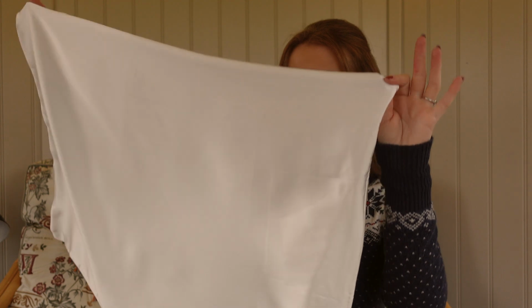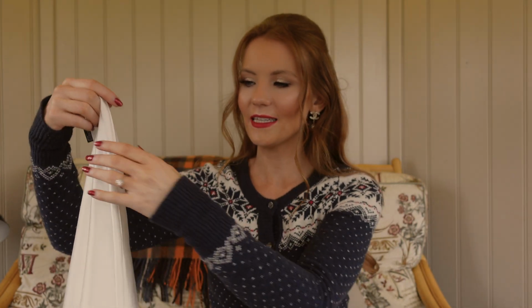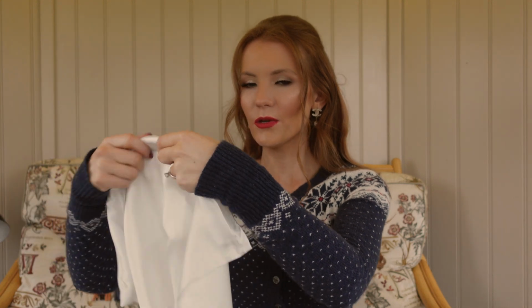I've actually taken it out of the tube at the minute because I wanted to show it to you all smooth, and then I can show you how you can use it to travel with and take your silk pillowcase wherever you are heading off to. So this is it here, and I'm hoping that the camera is going to pick up just how beautifully silky smooth this is. So it is 100% mulberry silk, and this is their travel pillowcase.